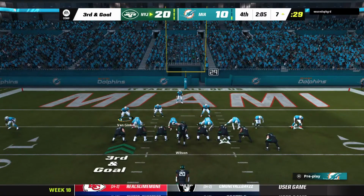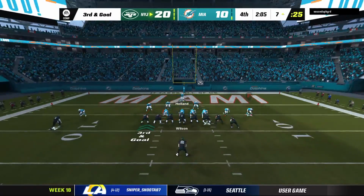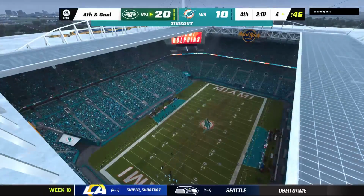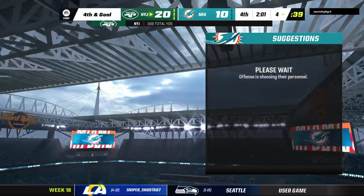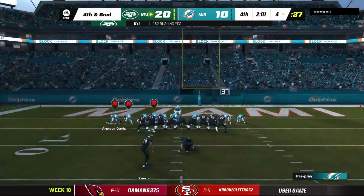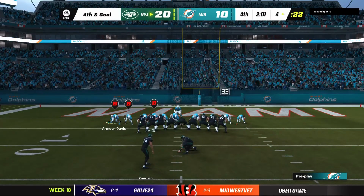Lots of tired bodies on that field, but this is a big play, 3rd and goal. They'll try to run it here with Hall. It'll be a minimum pickup, and it will take us to the 2-minute warning. And now we're going to get a timeout here called by the defense. So that will leave them with no timeouts left. Still plenty of time on the clock. We'll see how that affects things here in this 4th quarter.